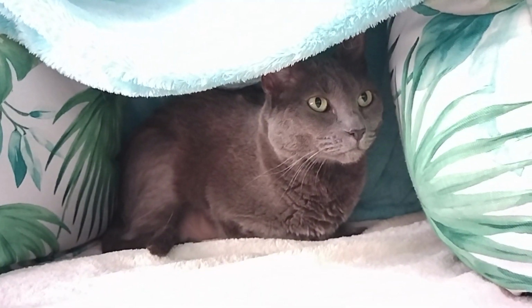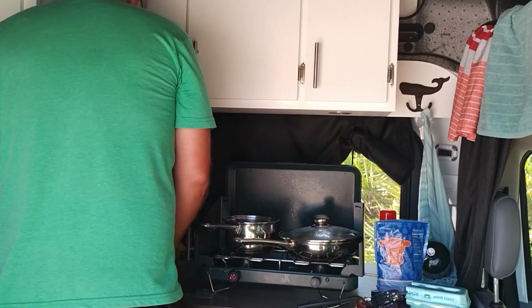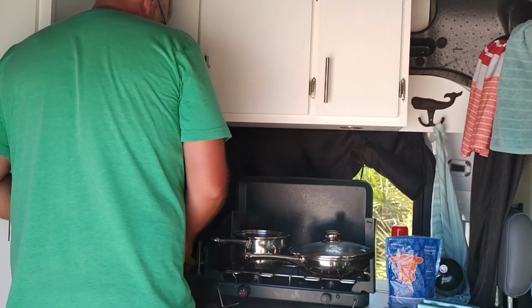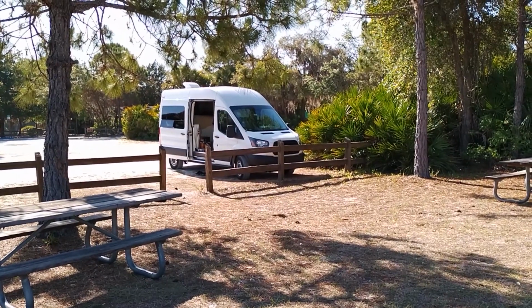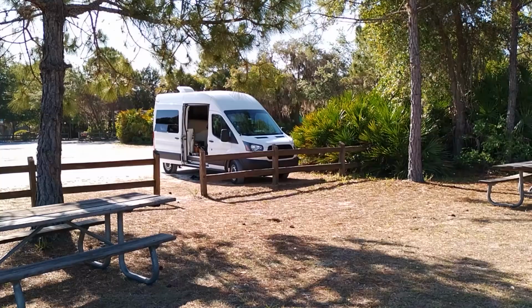What you doing, baby? Huh? Just hanging out? Good girl. One of the nice things about state parks on a weekday morning is that you pretty much have the whole place to yourself. It's so quiet and peaceful.